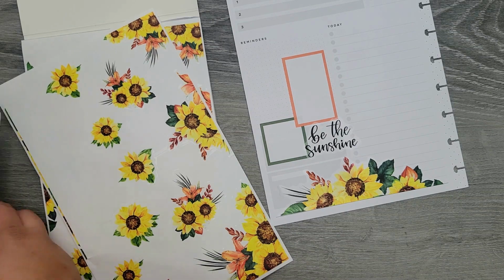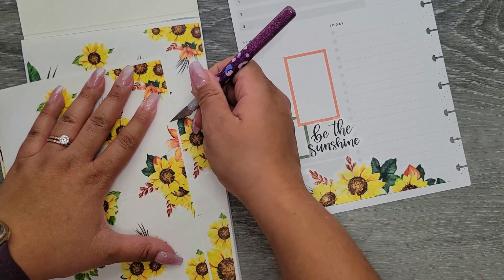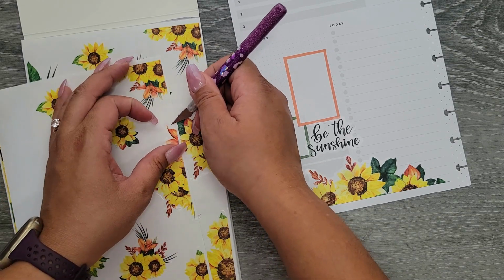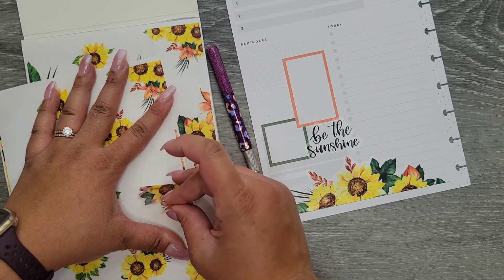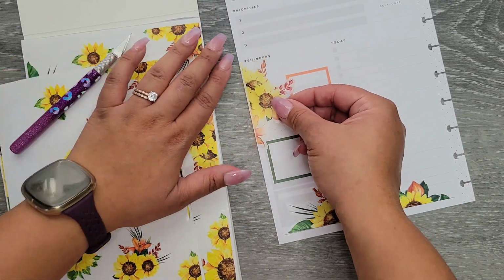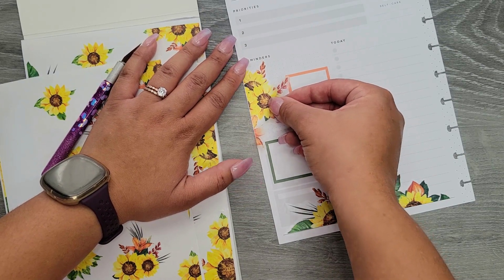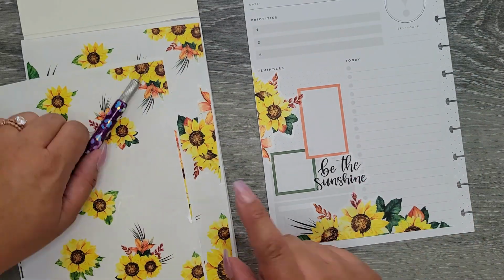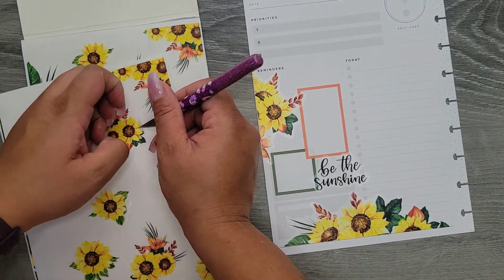Where did my X-Acto knife go? Did I even have it? Okay, I found it. It's okay. My brain is all over the place today. Add this right over here. Be good. Like the shape of this one.